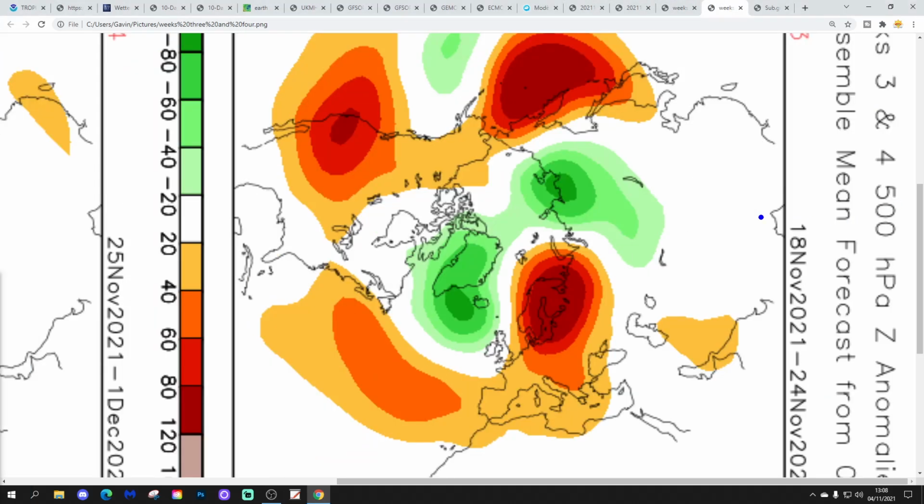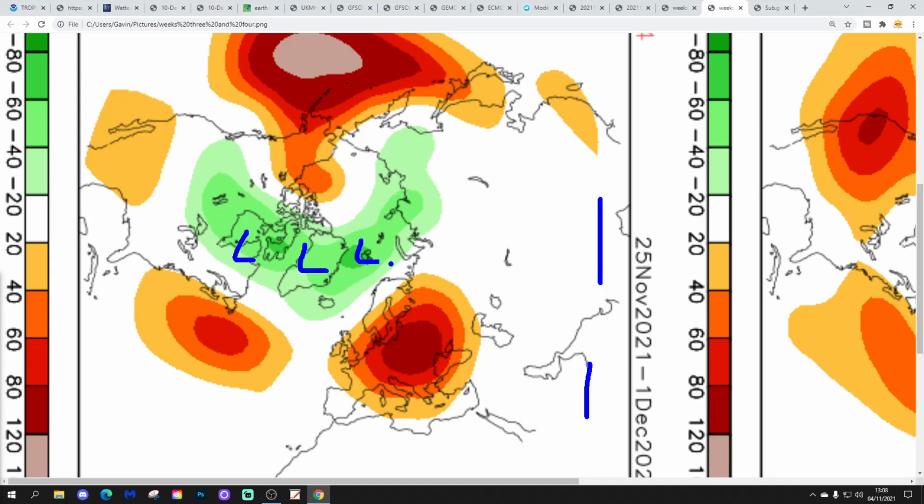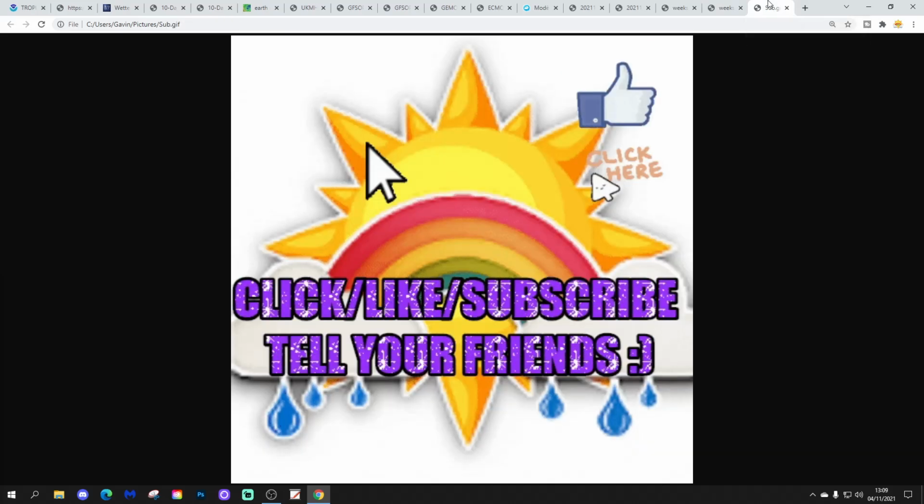Getting through to week 3, which is the 18th to 24th of November, low pressure is away to our northwest, winds coming in from a west or southwesterly direction. Again, a lot of mild weather with that, wettest in the northwest, of course. And then week 4 is the 25th November to the 1st of December. We're still looking very mild. Low pressure is to the north, high pressure is to our east and south. We're still drawing up those west-southwesterly winds, so no changes to the beginning of December. Very mild November on the way, if that's right, despite the cold opening days to the month.